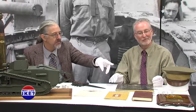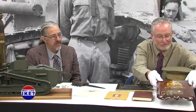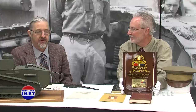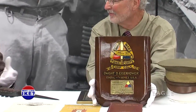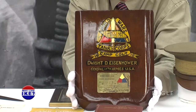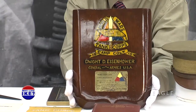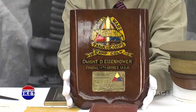This plaque up front is from a group that still exists a little bit. It's called the World War Tank Corps Association. For lack of a better term, it was kind of an alumni group of people from World War I who had trained as tankers, primarily from Camp Colt. They presented this to Eisenhower at a reunion that they held in Gettysburg in 1962, giving him lifetime membership to the group and making him lifetime president.